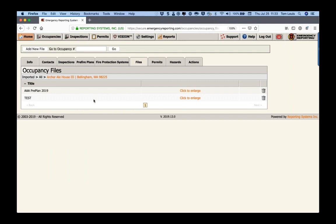Those of you considering us, this is a great repository for images of that occupancy, both for PreFire Plans, and I have seen some great examples during inspections, things that they found, unique hazards, hydrant location, things like that, and actual images that can be stored here as well.